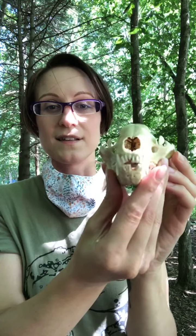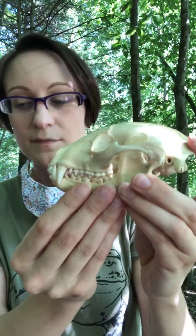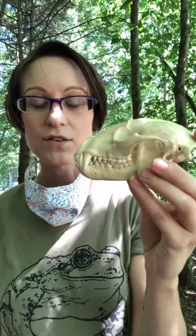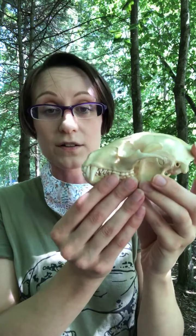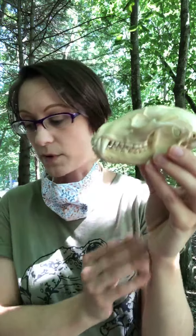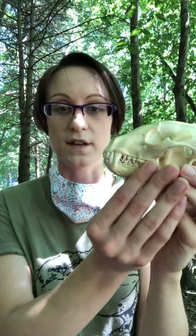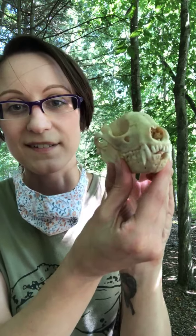This is a raccoon skull. So raccoons can eat basically anything. They're scavengers, they're opportunistic, so they eat other animals, they'll eat frogs, they'll eat snakes, they'll eat the eggs of other animals, but they also will eat berries and mushrooms and all sorts of things. So that is a raccoon skull.